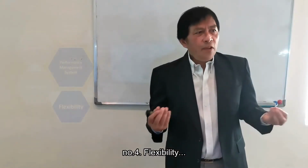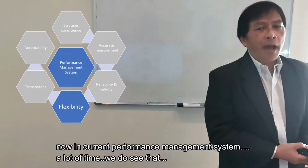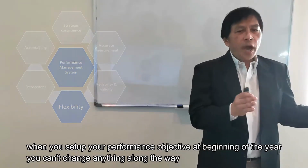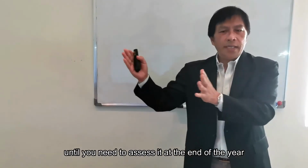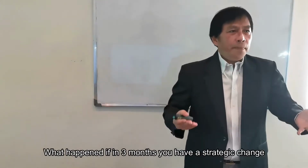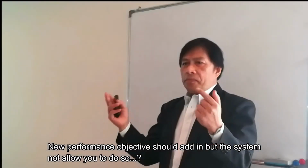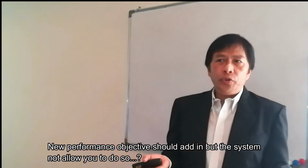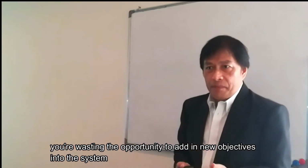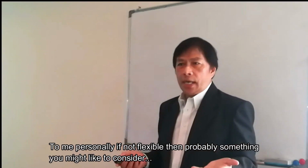Number 4, flexibility. In the current performance management system, a lot of the time when you set up your performance objectives at the beginning of the year, you can't change anything along the way until you assess it at the end of the year. Is that a good system? What happens in between? After 3 months, you have a strategic change. New performance objectives should be added in, but the system does not allow you to do so. So you're wasting the opportunity to add new objectives. To me personally, if it is not flexible, then it is probably something you may like to reconsider.